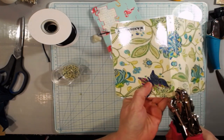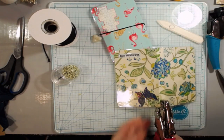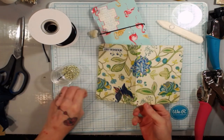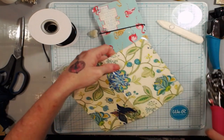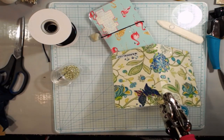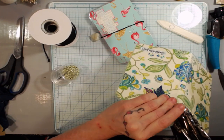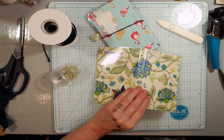Not even a little bit. Like that just popped right through. That didn't even work. That's how bad I am at setting these. I probably pressed too hard. Let me try being a little bit more gentle. Nope. You know what I think I need to use?